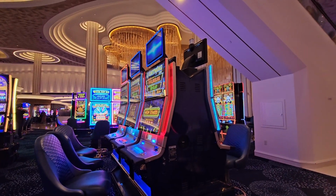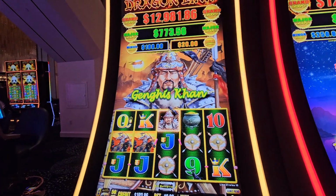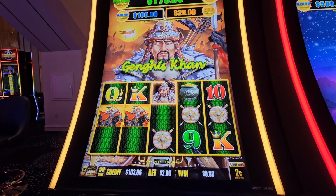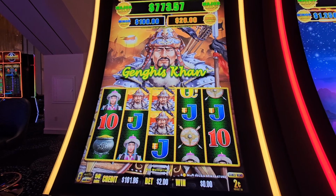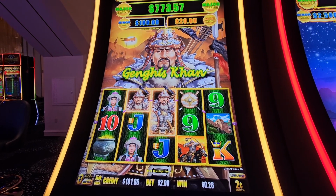Here we are, the Fontainebleau, about to play our first slot game here. We are with the lovely Genghis Khan. Put in 50 and won a little bit, which is nice. So let's keep it going. See what happens here. Chewy.